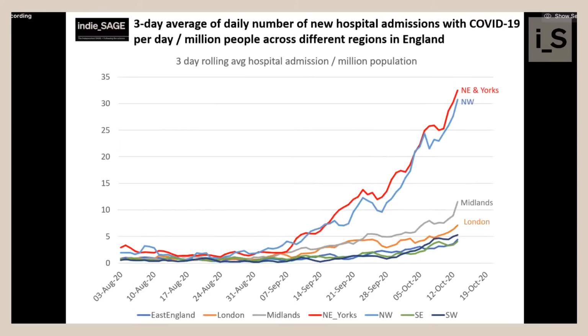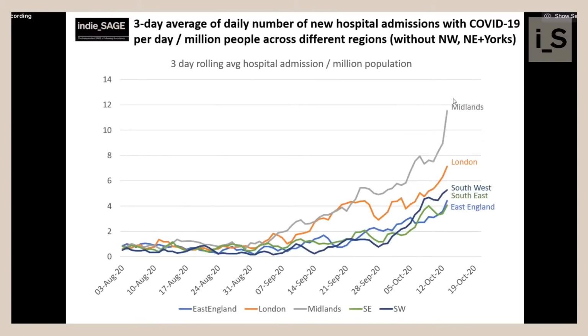And similarly, if you break these hospital admissions down by region, it paints the same picture as you'd expect from cases. The north is rising very quickly. The Midlands and London and the other regions are also rising quickly, but at a slightly lower level. I think it can give us a false sense of security when we see these regions down here at a lower level than the north and think the problem's only confined to the north. So I've plotted this without the northwest and the northeast and Yorkshire on the plot. And again, you can see that these trends are worrying. The Midlands is maybe 2 or 3 weeks behind where the northeast and the northwest are, but rising on the same sort of trend.